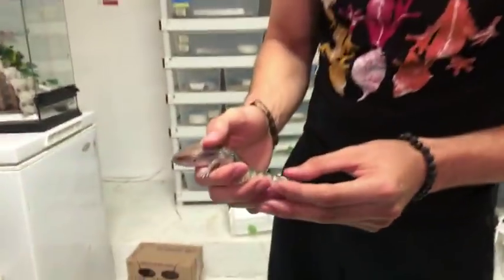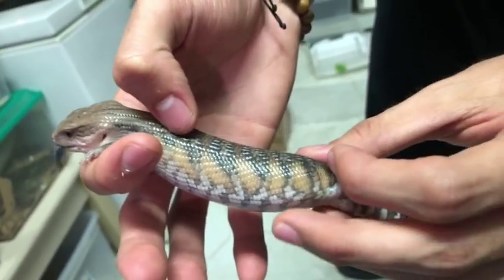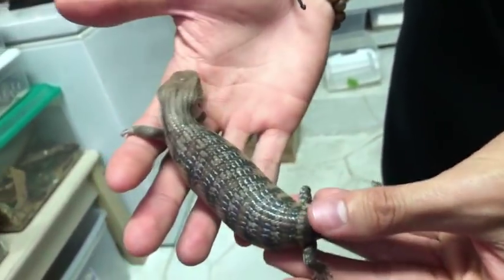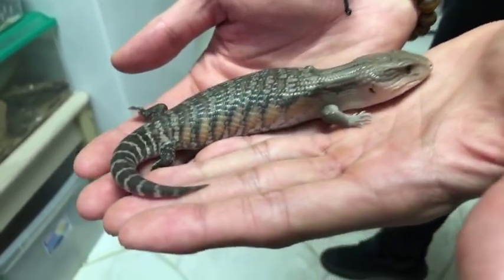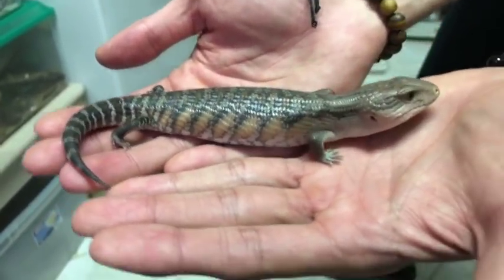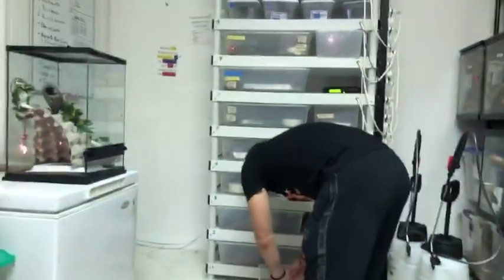And this is the last northern. He's deep in shed, so you're not going to see any color. But if you know our blue-tongued skinks, Homer, this is a full sibling to Homer. So it's going to look pretty much identical to Homer, one of Manny's blue tongues. But these are mine.